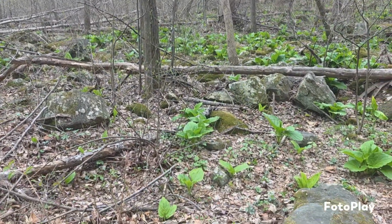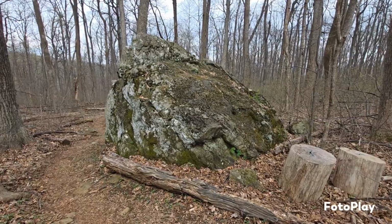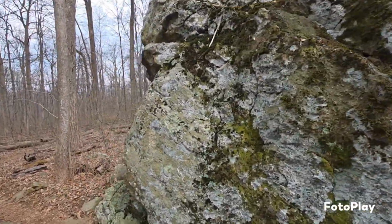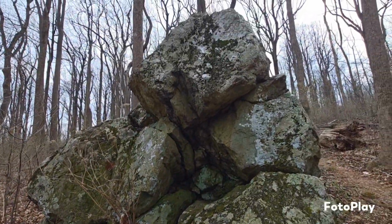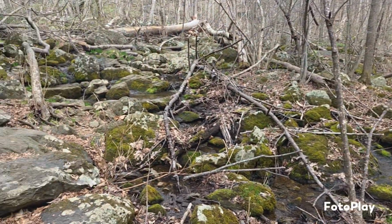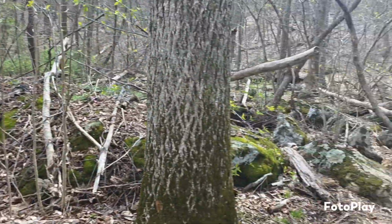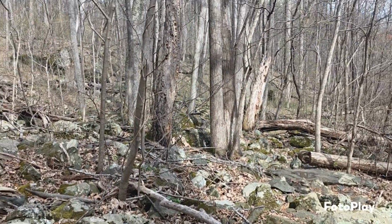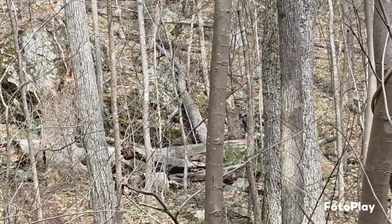Not sure what these things are, but it's really cool to see just a big patch of them growing here. That was an interesting creek crossing, and now I'm just climbing over boulders until I get over there. I see a blaze over that way, so I'm just trying to get across all these boulders.